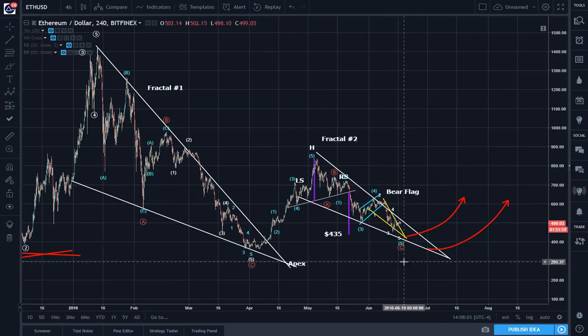We extensively covered the head and shoulders pattern of the fractal number 2 and the 435 minimum price target that I think it came very close to, within $15 or so. But I think we should exceed that on the downside. I think that's pretty likely. So I drew two red arrows here.